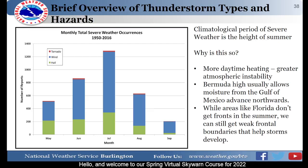All right, so let's look a little bit at the climatology of thunderstorms here in the North Country. This is specifically talking about our region here in Vermont and northern New York. Our severe weather season peaks in the summer months. Specifically, our most active severe weather month is usually July. And why is that so?